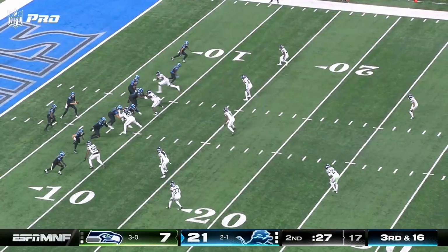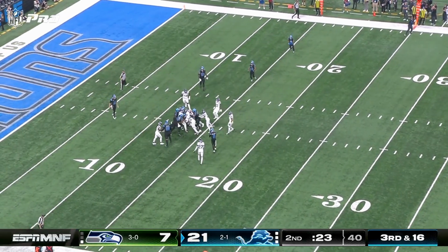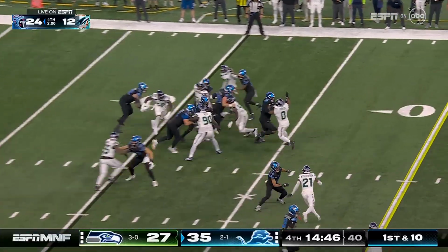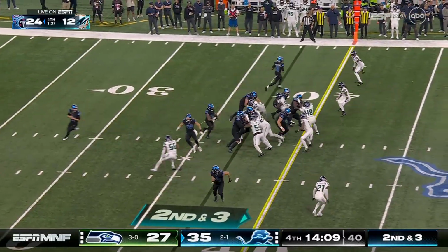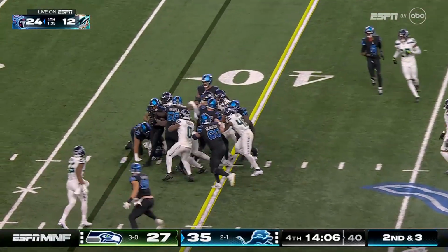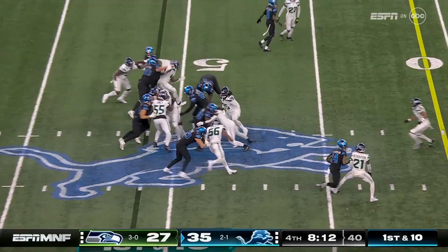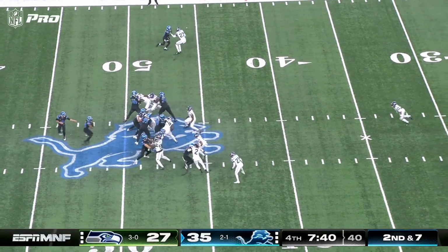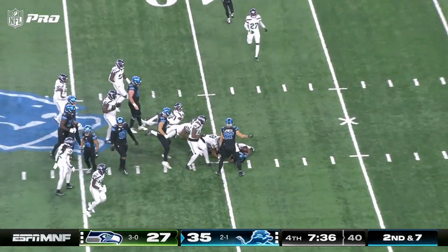More with the ball. They hand off to Gibbs. Seattle. Jared Goff hands off. That is Gibbs. Gibbs again. Stood up. Here's Gibbs. All night long. 2nd and 7, and right up the gut. Gibbs in harm's way.